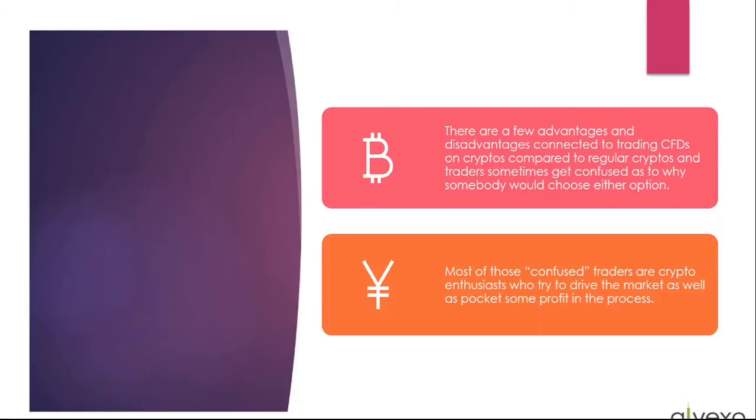You don't have to do anything different, because when you decide you want to trade cryptocurrency, you're just doing a contract with the broker, because you're not actually taking possession of this digital asset. So you don't have to have a wallet. And you can buy portions of a Bitcoin or a cryptocurrency. So most of those confused traders are crypto enthusiasts who try to drive the market as well as pocket some profit in the process.